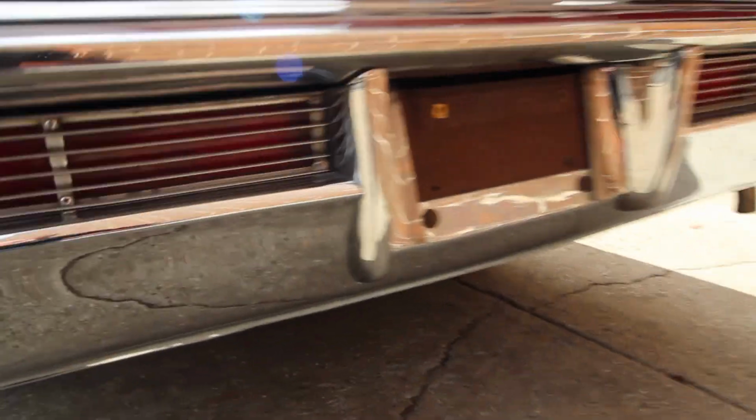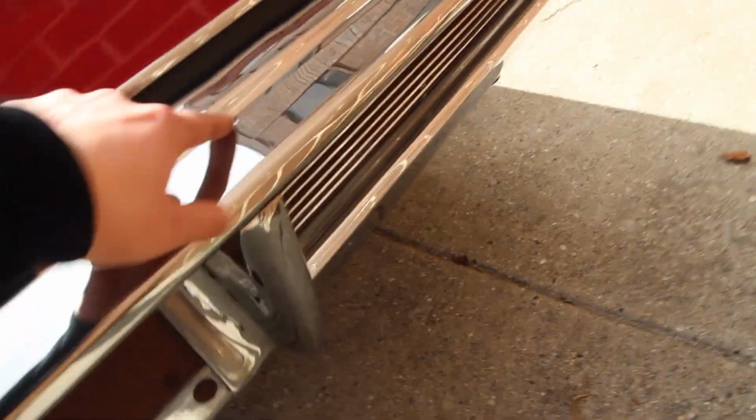Very interesting, the exhaust tips go straight down, which I think is very cool. I have not seen that on the Lincoln before. And the rear bumper is very nice condition. There looks to be like a little ripple right there and a bubble in it. And other than that, very, very nice.